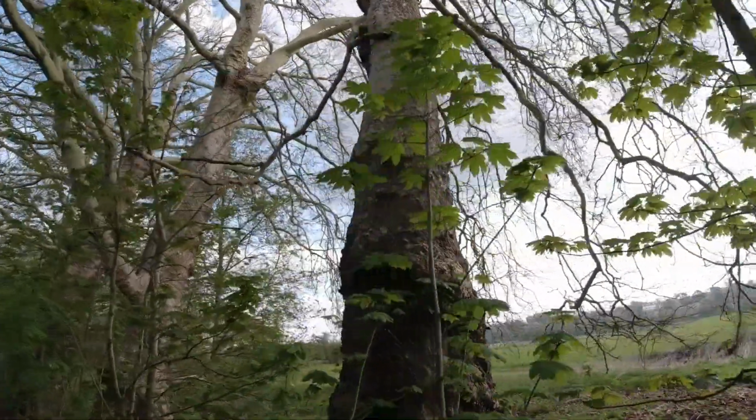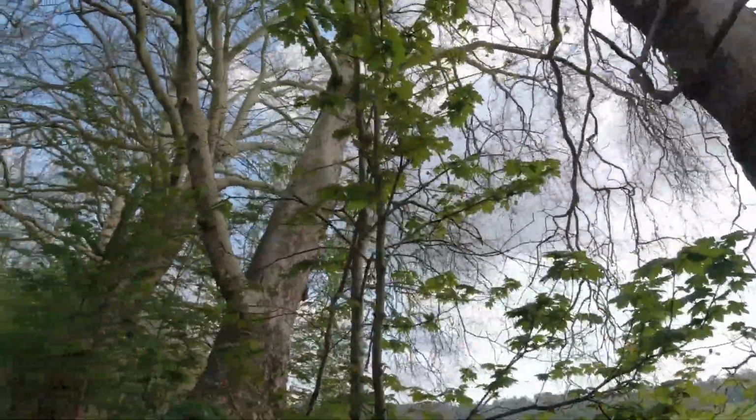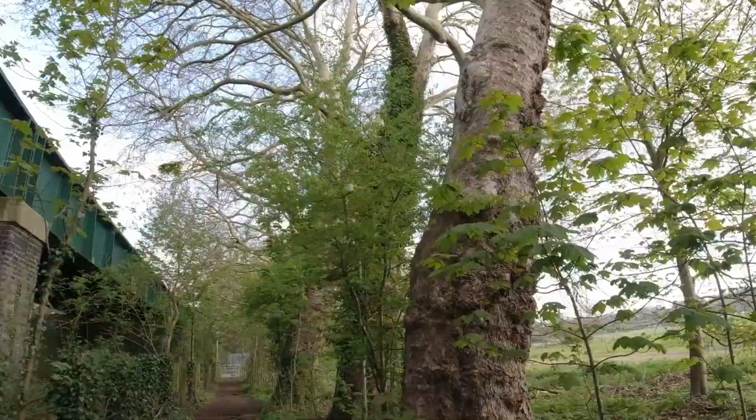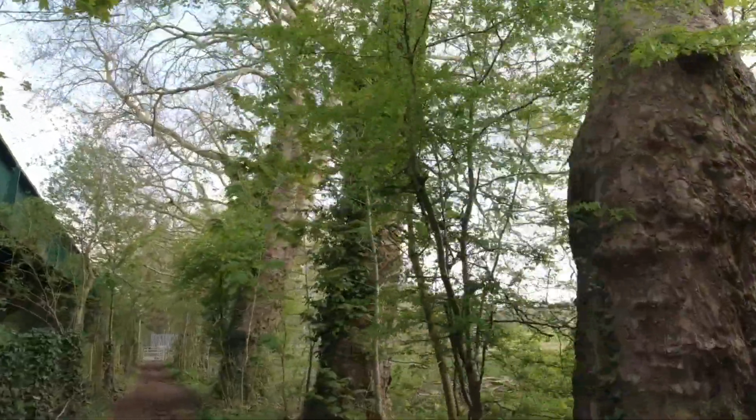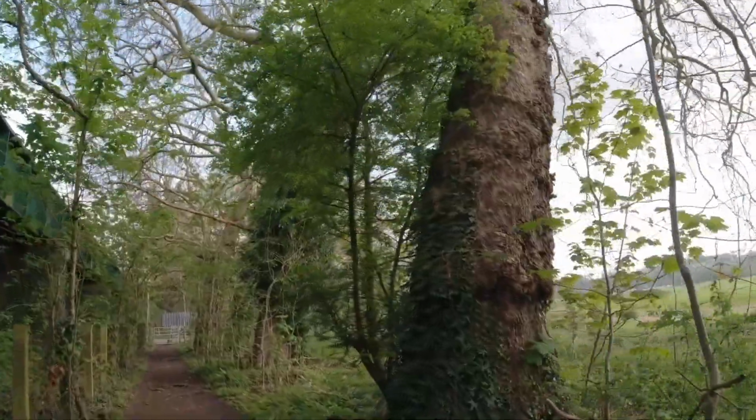What type of tree is that, Mike? Elm tree? I wouldn't have a clue. It's a good question. Can we name 10 trees? Well, I'll instantly fail that.